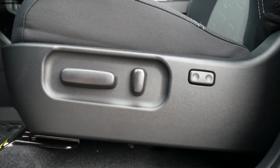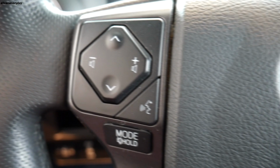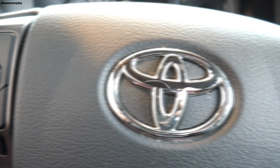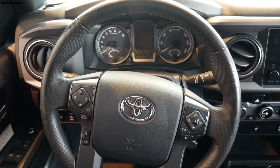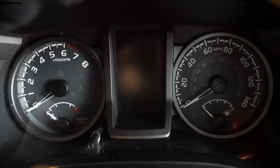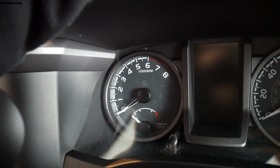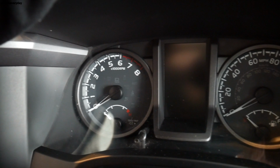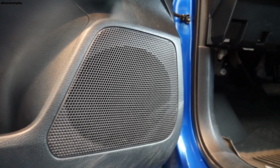More specifically, there are 10 ways of adjustment for the driver with 2-way lumbar support, and the passenger gets 4 ways. On the steering wheel, there are hand controls for the Bluetooth and driver information center, and it's mounted to a manually adjustable tilt and telescoping column. Behind it sits the instrument cluster, where there is an analog speedometer and tachometer. In between those two is the 4.2-inch driver information center that controls features like trip distance, fuel economy, tire pressure, and more.